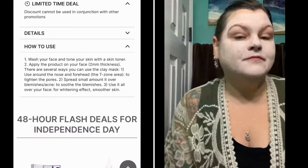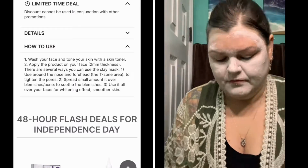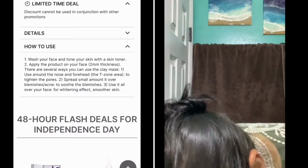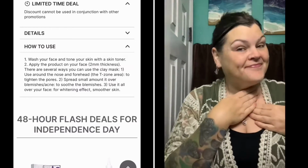The only thing it did not say is how long to leave it on, so I just left it on like a normal clay mask until it was pretty much dry, and then I wiped it off with warm water. I believe I left it on for about 30 minutes. So if you ever already threw the box out and you see a product and you're like, how do I use that again? Especially with skincare, because some stuff like an ampoule you have to put on first, and some of the products will be your last step of your skincare routine. So if you ever have any questions, you can always check out the product on their site and know exactly how to use it.